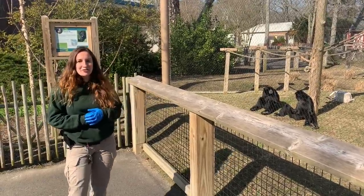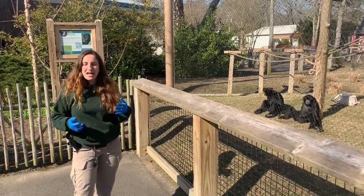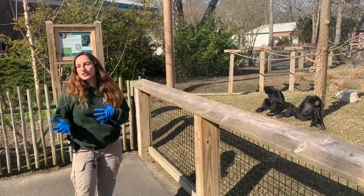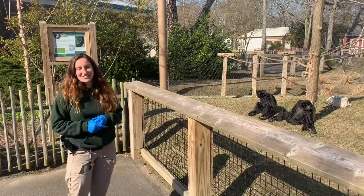And if you're a leaf eater, the fun word that I'm gonna teach you is folivore. So folivores eat leaves and frugivores eat fruit. These guys are mostly frugivores and they're also folivores. They'll also eat some insects. We give them superworms here at the zoo and they love them.